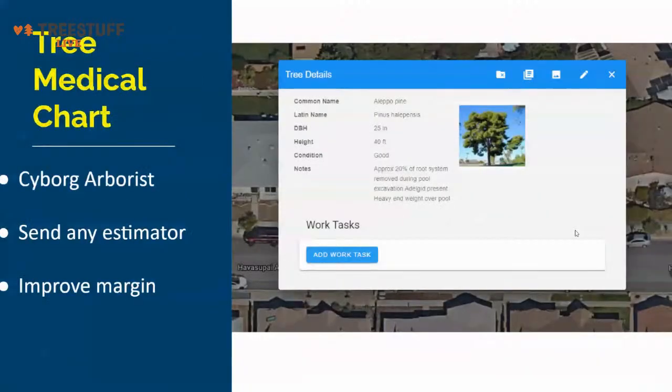Ultimately, I like to think of this not just as dots on a map of locations of trees for this particular bid, but as building up a tree inventory over time to rely on in future projects, either the work order or the next estimate the next year, and so forth. So I really like to think of this as a tree medical chart.